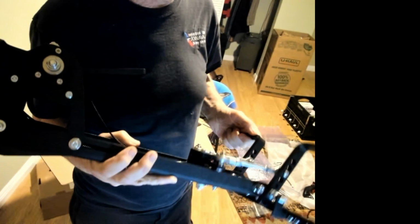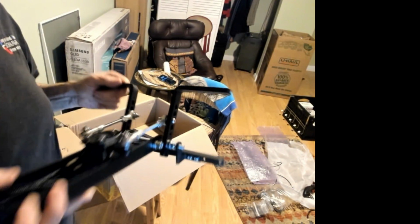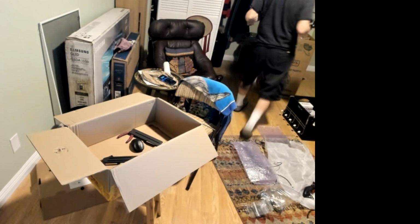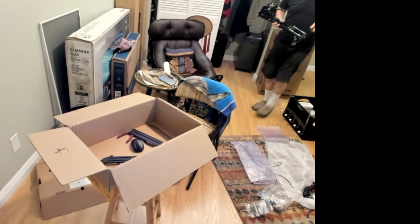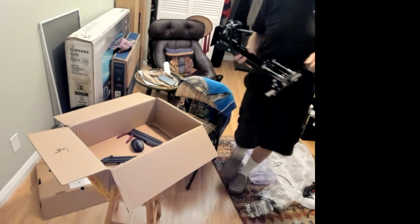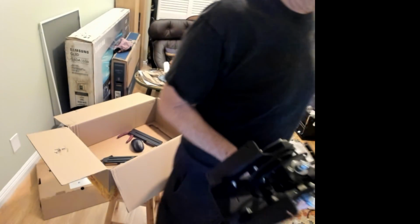It's all black, so maybe the lighting's not so good in here. Oh, I can get some more lighting. Let's get some more lighting. That was pretty stupid of me. How's that? You know, I didn't realize I had the lighting off. Look at that. That's nice.